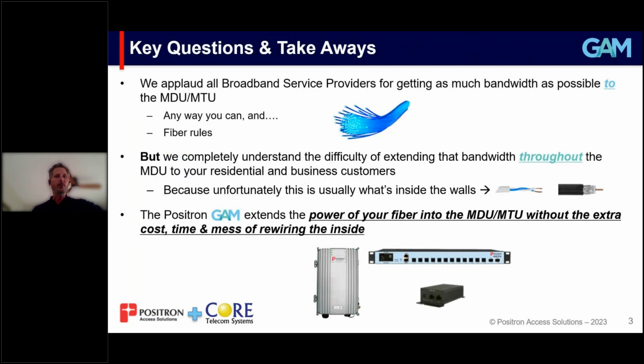All right, first off, we know that most of you on this phone are highly focused on getting fiber as many places as you can in your network, and we applaud that effort. Fiber is king, fiber is permanent, and once you get fiber to a unit or inside a unit, you're done. Well, you may have different electronics hook up to it from time to time, but you shouldn't have to put new fiber in ever, unlike copper and coax. That said, we completely understand the difficulty of extending the power of that fiber, the bandwidth of that fiber throughout a multi-dwelling unit. It's fairly easy to drill a hole and fish some fiber through a single family home, maybe even a duplex. But once you get into those larger structures, getting the fiber throughout the building, if it was built in the 1960s, 70s, 80s, and so forth, it can be difficult.